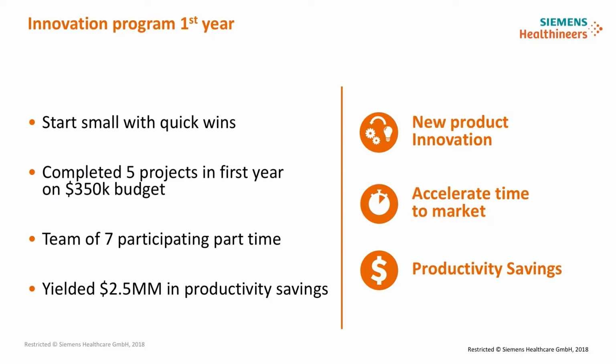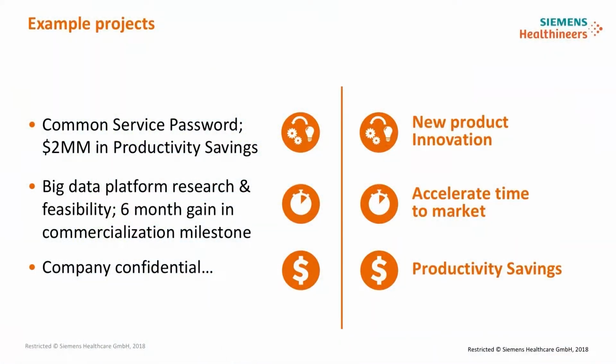So I just thought I'd leave you with some example projects of what this team was able to produce. First up, we'll talk about a productivity savings project. This was what we call Common Service Password. It was a software library and companion portal that would generate passwords that our service personnel could look up prior to going into the field to service an instrument in a more secure way.